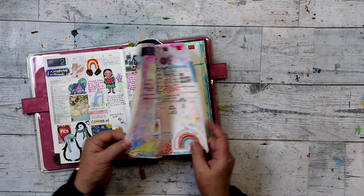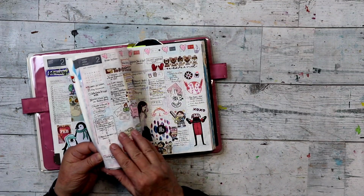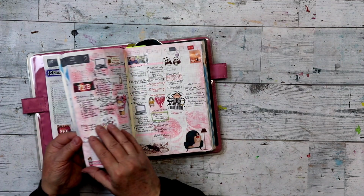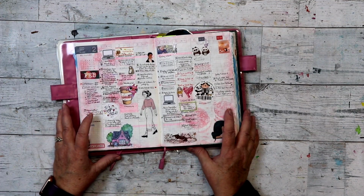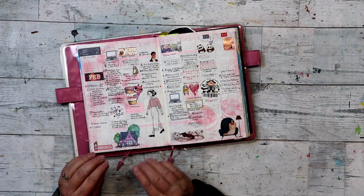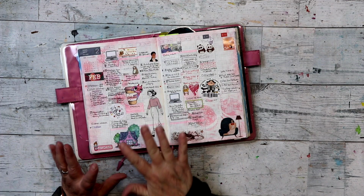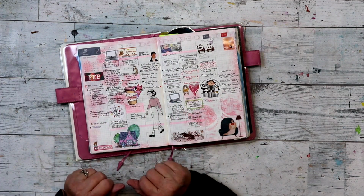I'm really continuing to like my weeks. Those are, as I've said before, my real, let's get to the beginning of February, that's January. That's my real hard working place, where all my to-do lists and everything go, and my tasks for the day, as well as anything that's scheduled. So I expect a lot out of my weeks, and this is the perfect setup for me.